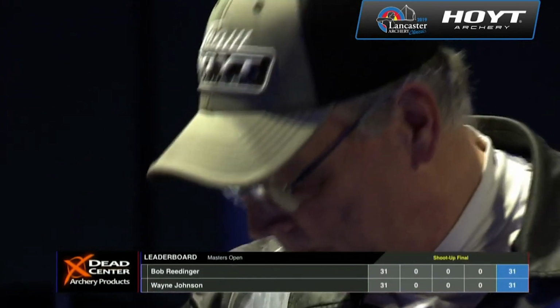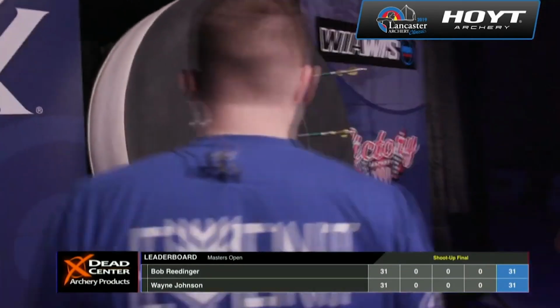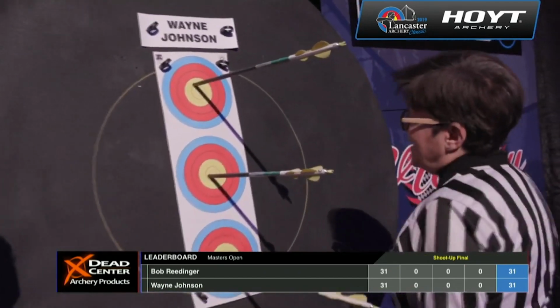Lancaster Archery Classic stage. How you feeling up there? Well, strangely enough, we're tied after the first 3 arrows here. Now, this particular shoot, again, it's 4 ends of 3 arrows.